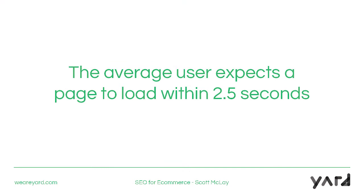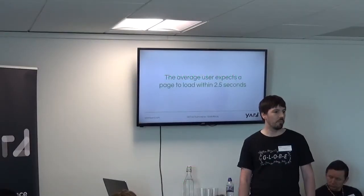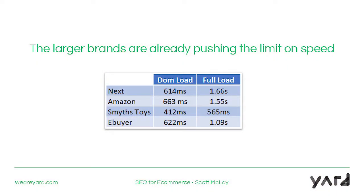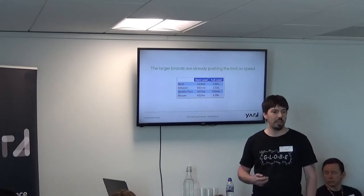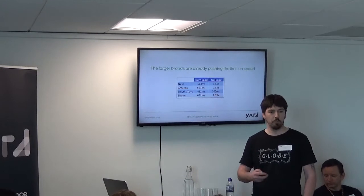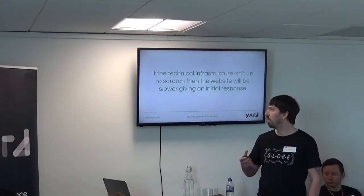Users now expect a page to load in an average of 2.5 seconds. And the big boys are actually getting faster and faster. You've got people like Smash Toys, with half a second for a full page load, so somebody just clicks on a website and instantly they can browse. Users don't like to be kept waiting. It's all about getting a website as fast as possible, so users can get in, get what they want, then move on with their journey.